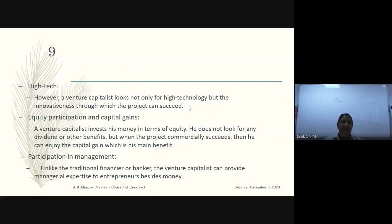Immediately, no return is expected. No profit is expected, no dividend or any other benefit from the business. But when the project becomes commercially successful, that means after some time profits are generated and it is commercially viable, then he enjoys the capital gain, which is the main benefit.